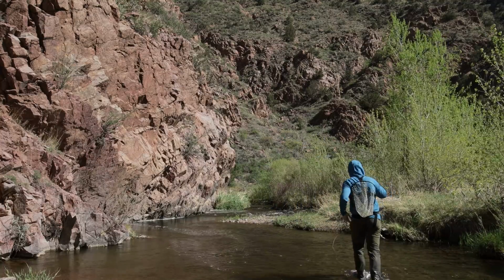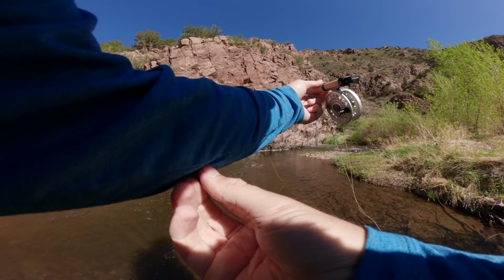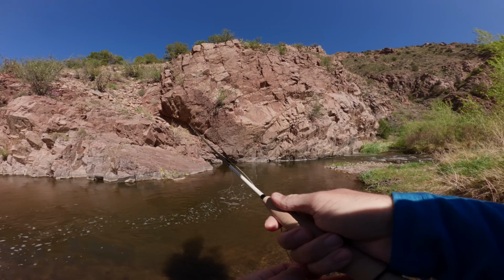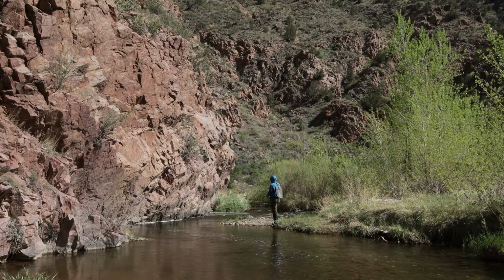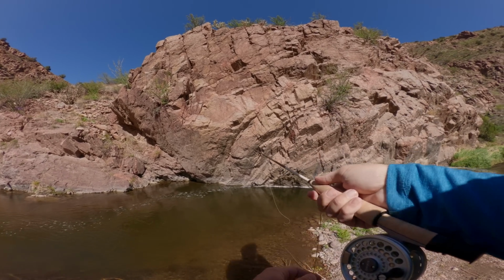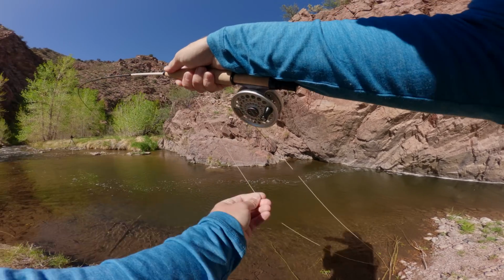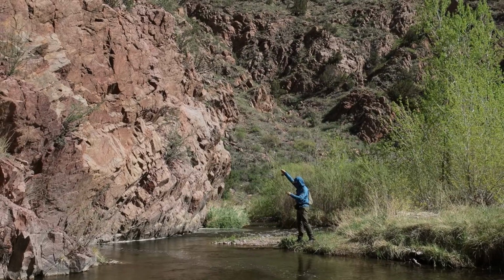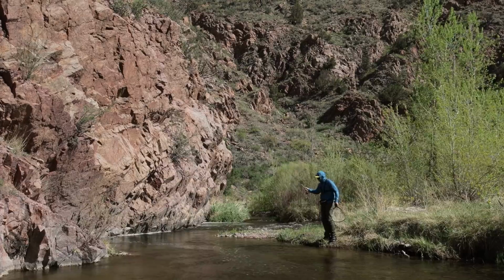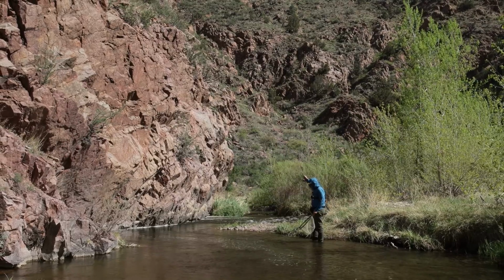Getting breezy. Every time I come here, there's always a very strong afternoon wind that comes in. There we go. I love catching fish right along cliffs like that. That is just so cool. And yeah, it looks like we got ourselves another rainbow. There are browns in here, but apparently not today.